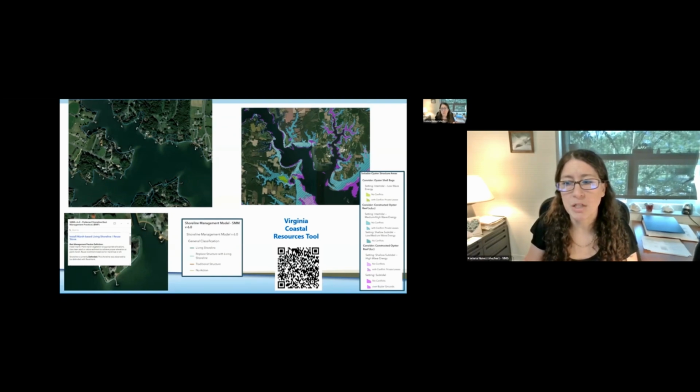We can see the different recommendations, the main categories, and the specific recommendation within each category, depending on the site-specific conditions. In these cases, we can see some areas are suitable for living shorelines. Others, where it's recommended to replace the existing structure with a living shoreline. In some areas living shorelines are not suitable, so a traditional structure is recommended. And in other areas no action is needed. On your right, you can see the output of the oyster structure branch of the model, highlighting areas where oyster structures could be used for erosion control and habitat enhancement. Special considerations or ecological conflicts are also highlighted.